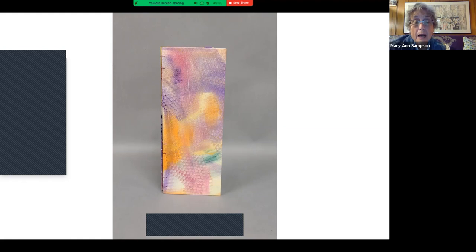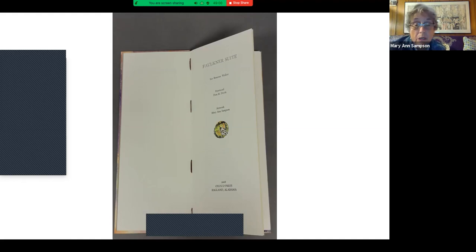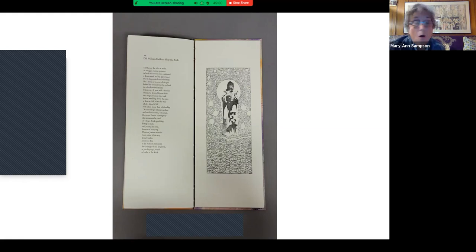And I tried to put the whole poem on one page. I hate to break up words. And so that made the book very tall, but you can see they're very long. I did all the illustrations that are in the book. They're not necessarily about the poem, but about the feeling of what was going on in the South.